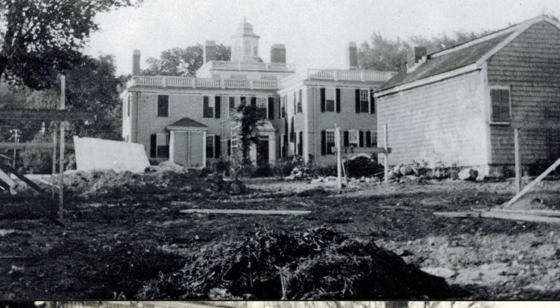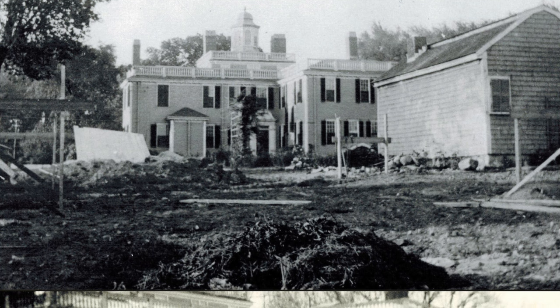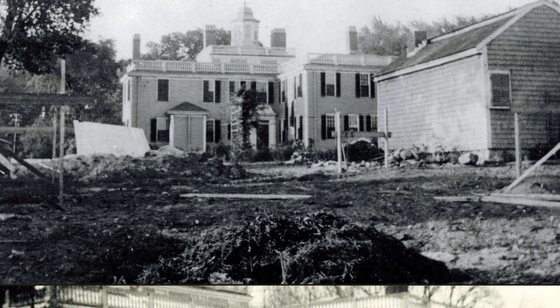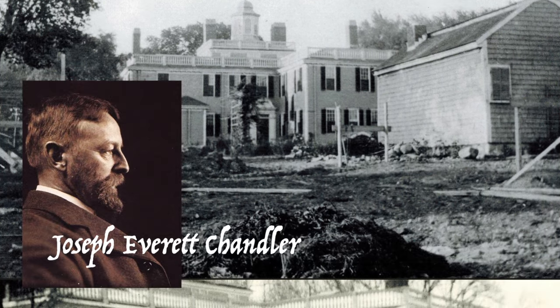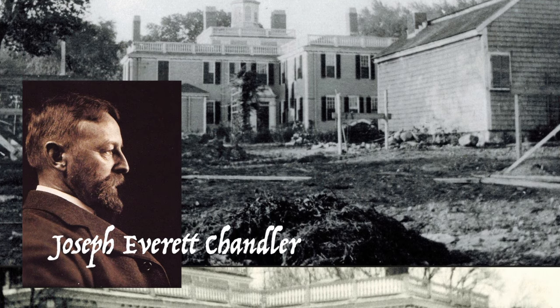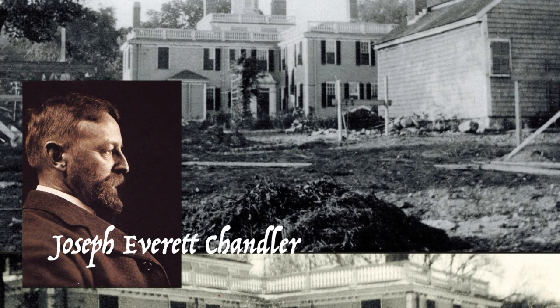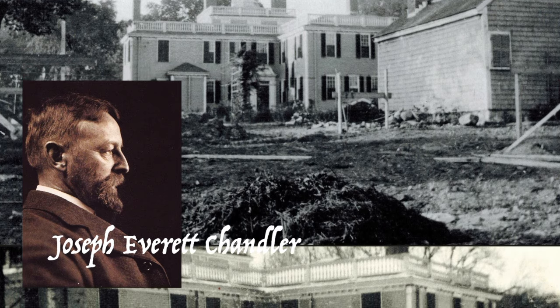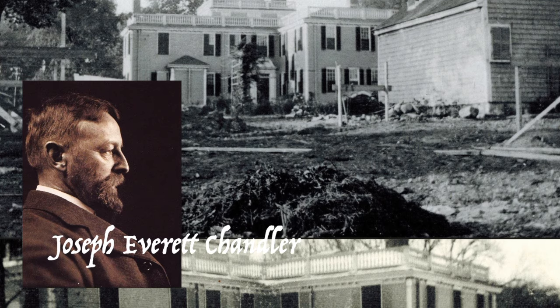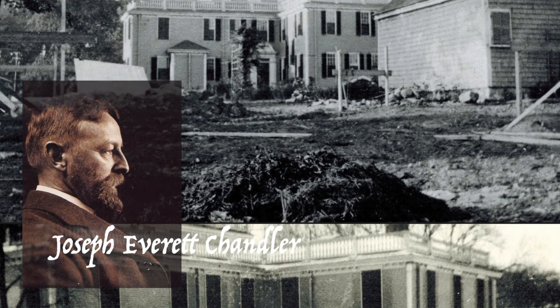Upon purchase of the Winslow house in 1898, in order to perform an extensive renovation, Charles Willoughby hired architect Joseph Everett Chandler. Chandler was an authority on the restoration of old New England houses and author of several books on the subject. He's also known for his work on the House of the Seven Gables in Salem, the Paul Revere House in Boston, and the Old South Meeting House in Boston.